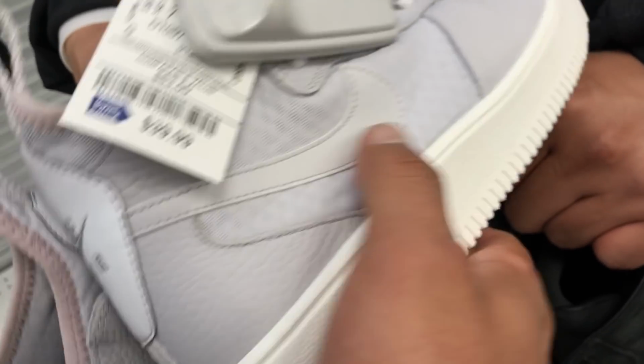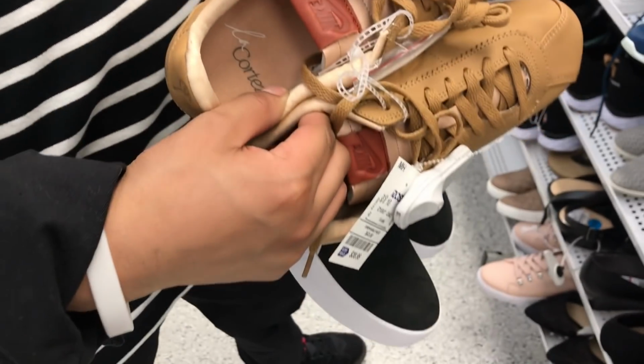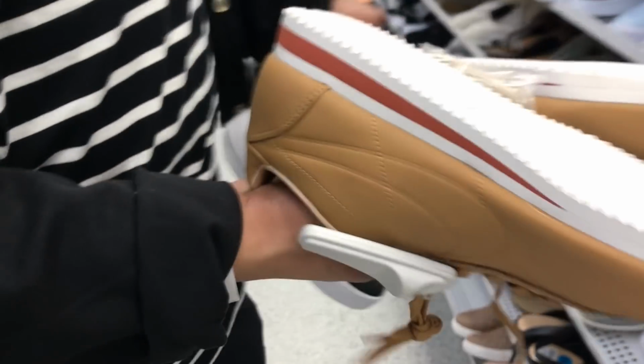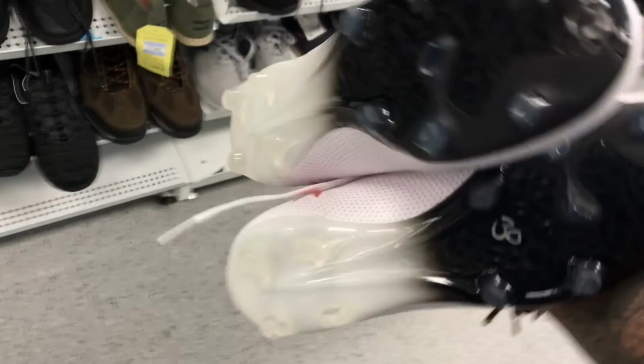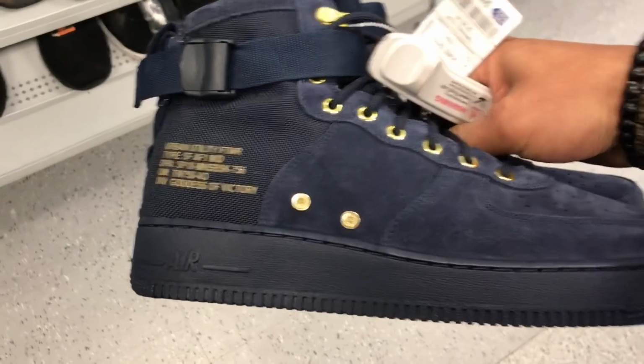Then again, we found these, a little bit more in depth look on them. Right there you can see Weech holding the parallels. These ones, the peanut butter Cortezes, they're girls. Some girls don't know about shoes. These would look super dope on a girl, but you can't force girls to wear shoes, I guess. I mean, I will. I'll make them wear cool shit. And then they got these Destroyers, the super neon colorway. There was another one, but some lady picked them up, so I didn't end up recording those.